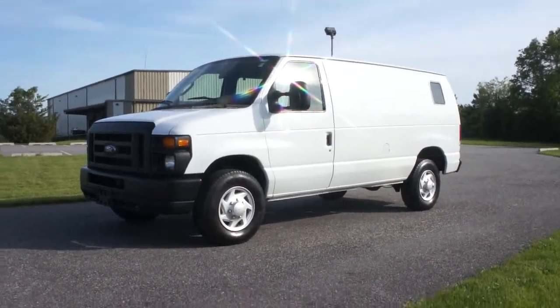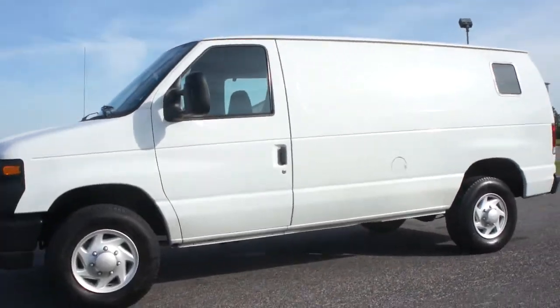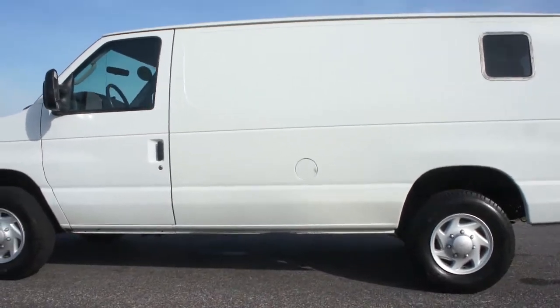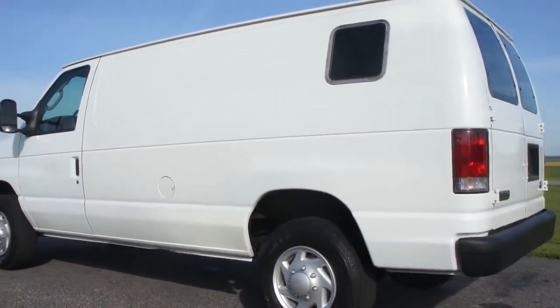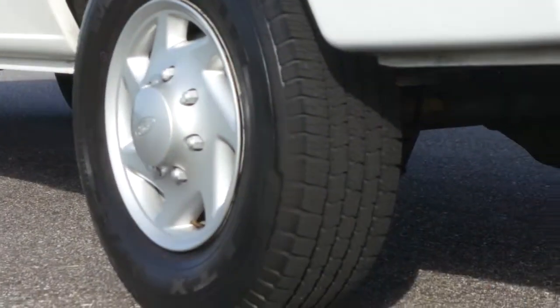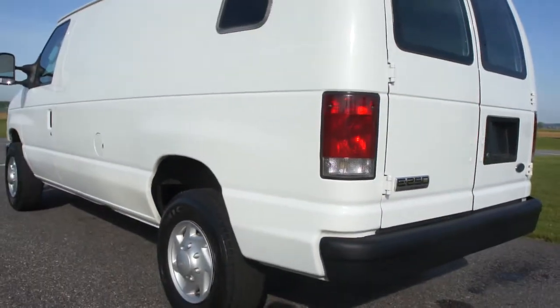Today we have a 2008 E250 cargo van. A little porthole in the window. It's got air conditioning, power locks, and windows. Tires are pretty good. Ready to work. Runs really, really nice.